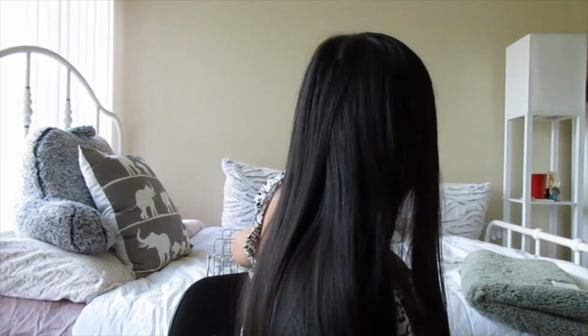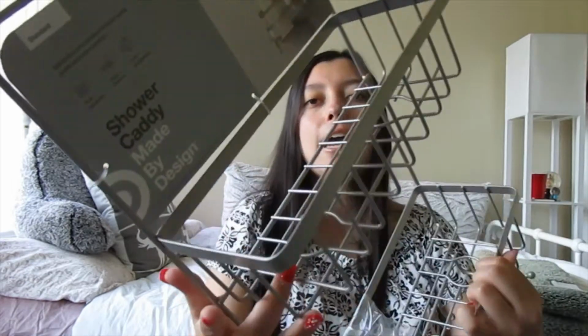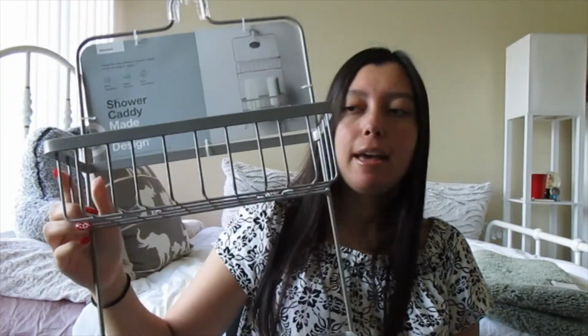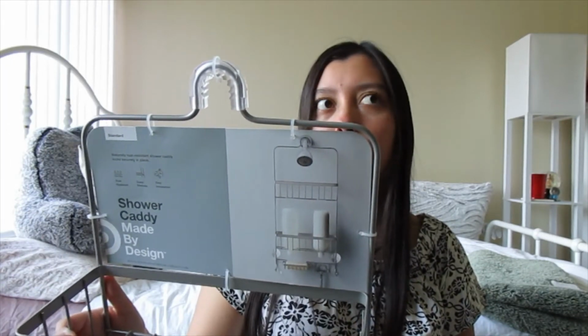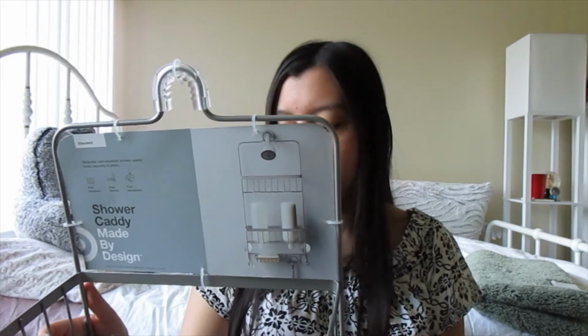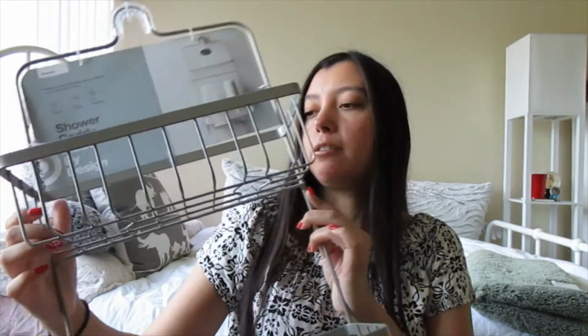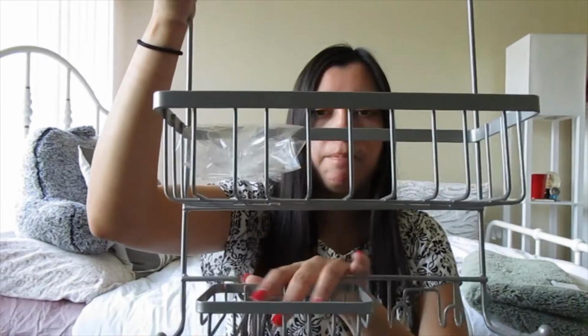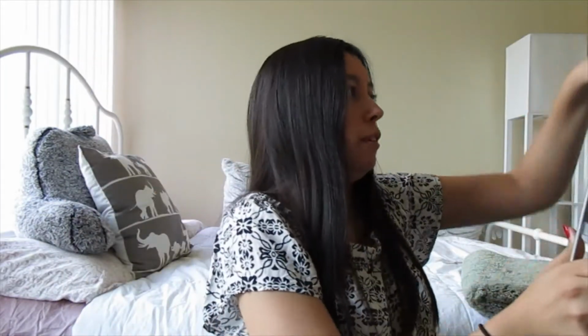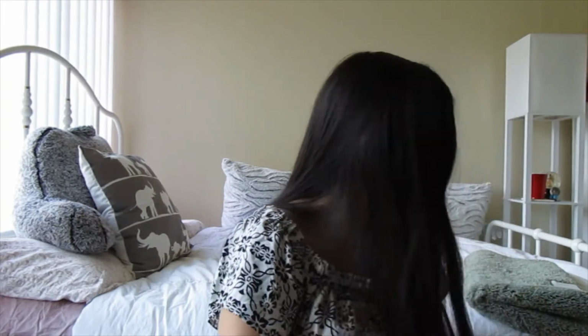And then I got this shower caddy thing for the shower head, and it is Made by Design, and I forgot what finish it was, but it looked different in the pictures. But yeah, I got this one, and it's perfect for one razor, which there's only going to be me in that shower, so one razor, my little loofah, soap, and other stuff. So that was cool.